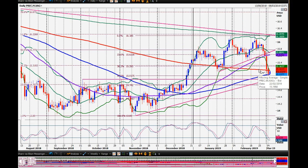I talked about support from the 200 and 100-day moving averages in silver. The 100-day moving average seemed to hold it. We got down as low as 1502, so we overran that 100-day moving average just by a fraction. We've got the 100-day moving average at 1504 and change. So the question is now, do we bounce back above the 200-day moving average, which is at 1516, or do we just trade sideways for a while?